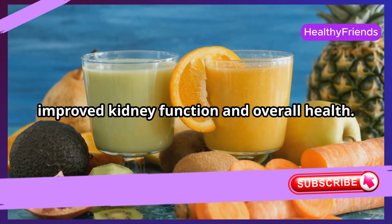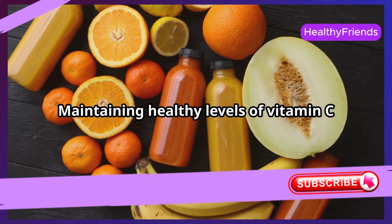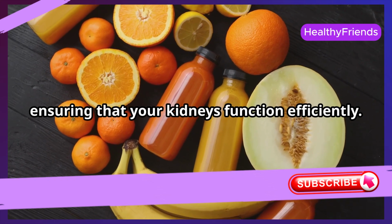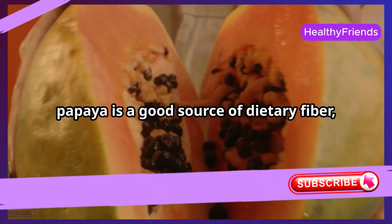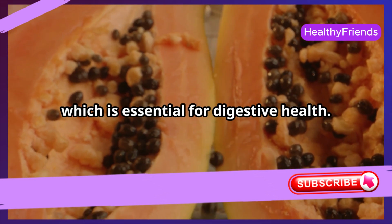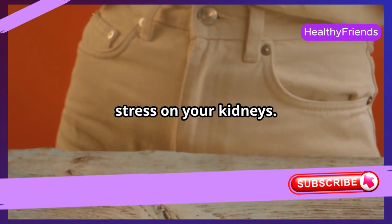Papaya is also incredibly rich in vitamin C, a vital nutrient that has been linked to improved kidney function and overall health. Maintaining healthy levels of vitamin C can contribute to better kidney health, ensuring that your kidneys function efficiently. Additionally, papaya is a good source of dietary fiber, which is essential for digestive health. A healthy digestive system can reduce stress on your kidneys.